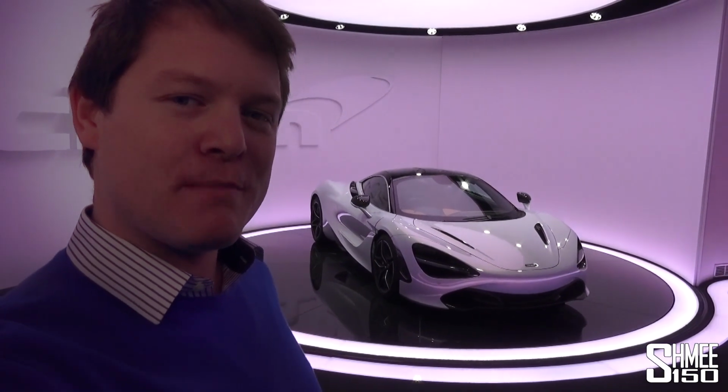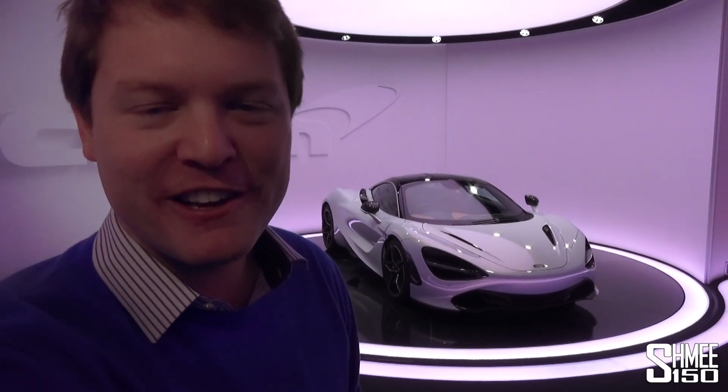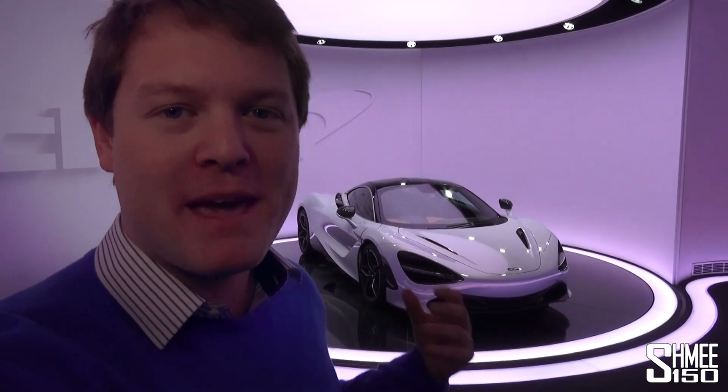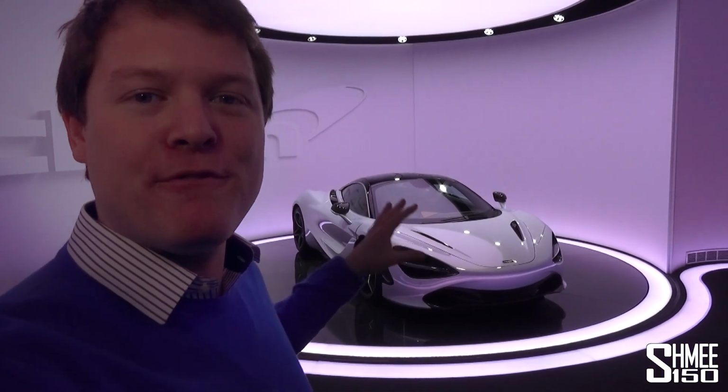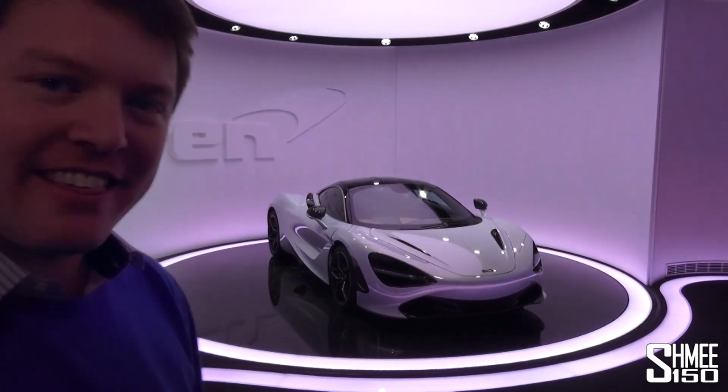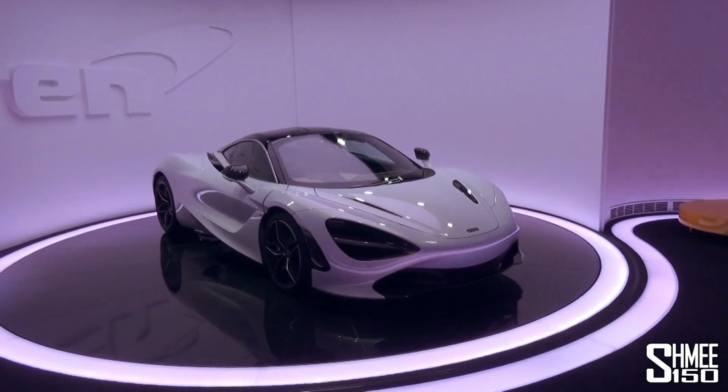So we're going to take a full look around it, talk about the new features, the engine, have a look around the interior, and give you an ownership perspective on it, taking a first look at it as someone who's owned a few of the predecessors, the 12C, 650S, and the 675 LT in both Coupe and Spider. That was the P11. This has been the codename P14, but it's here now, the McLaren 720S. So let's head in and take a look around.